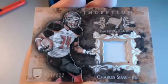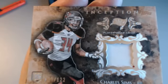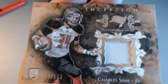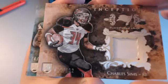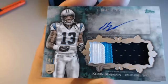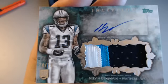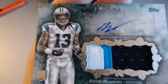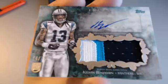A lot of Bucks in 2014. Robbie, that's you. Still say he's gonna be the starter this year, guys. I'm calling it now early. Find that 74/75 three color patch auto of Kelvin Benjamin for the Panthers. Beautiful hit. West Virginia again. My lord, sick card. Number to 75.